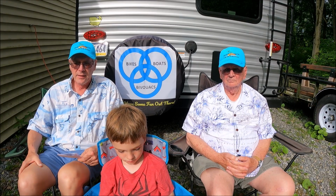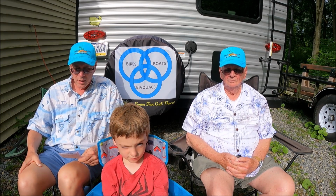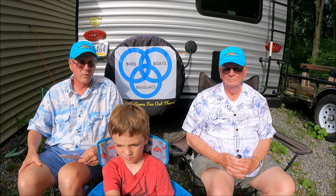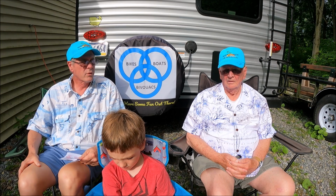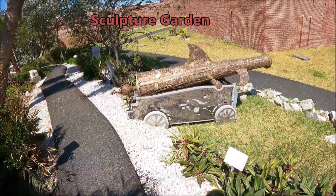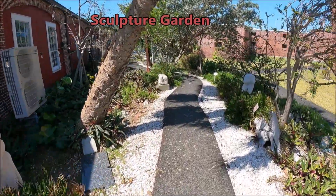And they had a metal sculpture garden by the artist Stanley Papio. So as you exited the museum, you got to walk through the sculpture garden by Stanley Papio, and they were pretty interesting. And we saw some wildlife out there. So here is the sculpture garden. It's part of the museum.